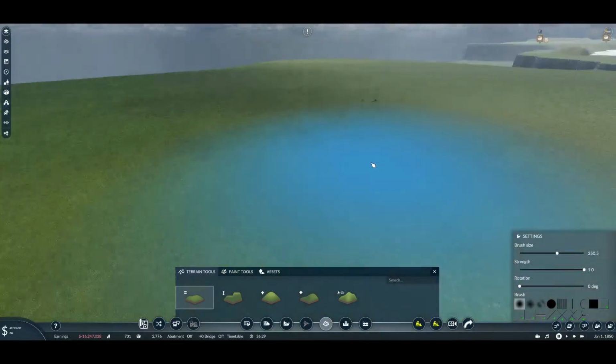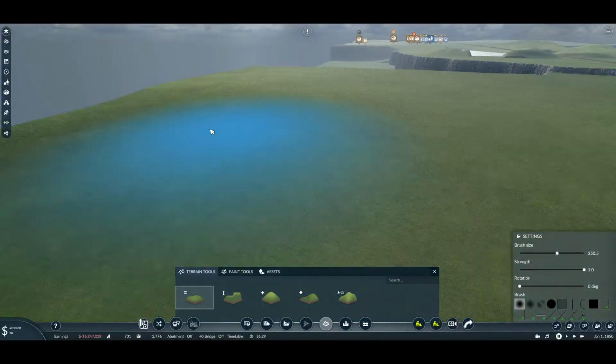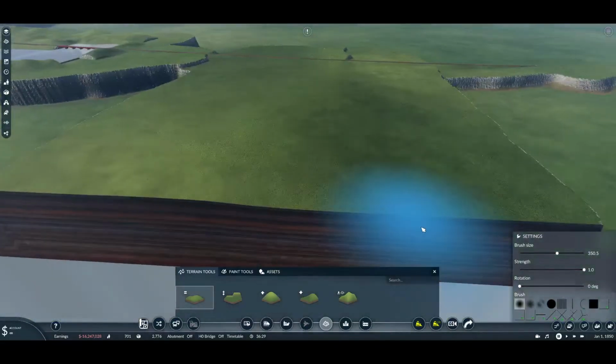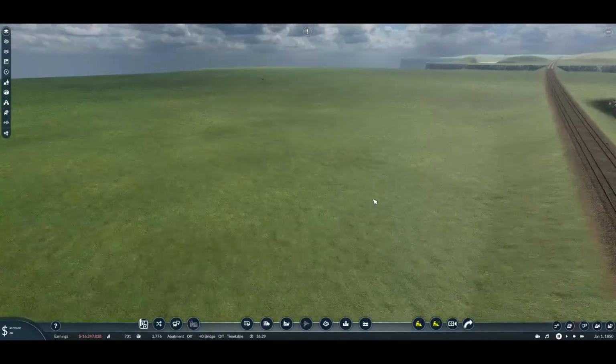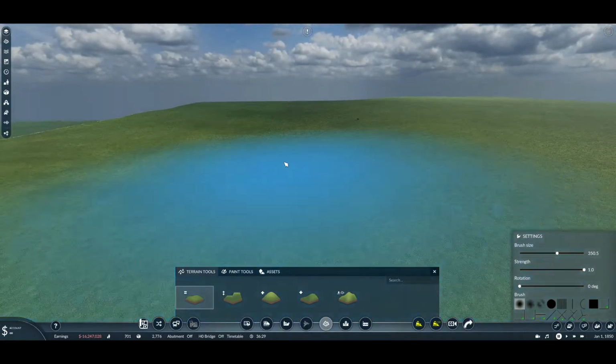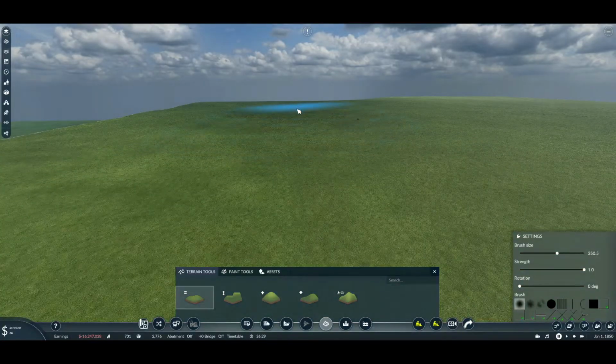Alright, that looks pretty clean to me, I'd say. Maybe just a bit more smoothing up here, and this looks pretty clean. Oh, that's clean. Well, maybe not as clean as I'd like it to be, though.